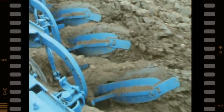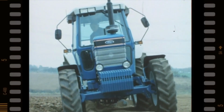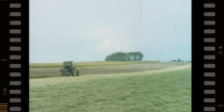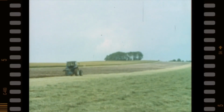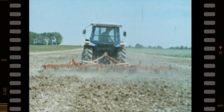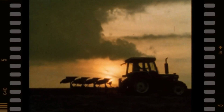But what of the future? The technology of agriculture will progress still further. New demands will be made on farmers, who in turn will demand more of the tractor. Because of Basildon's worldwide commitment to agriculture, Ford Tractor Operations continues to invest heavily in the future, and so is uniquely placed to meet any challenge.